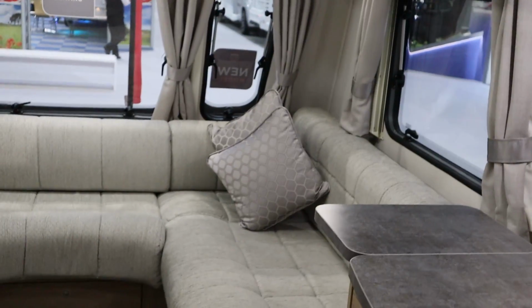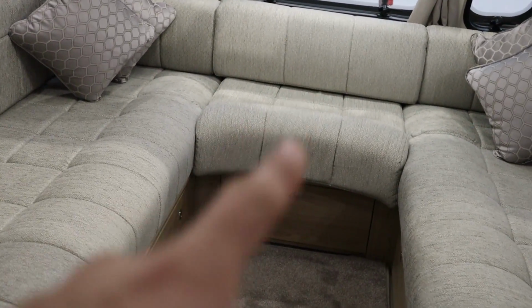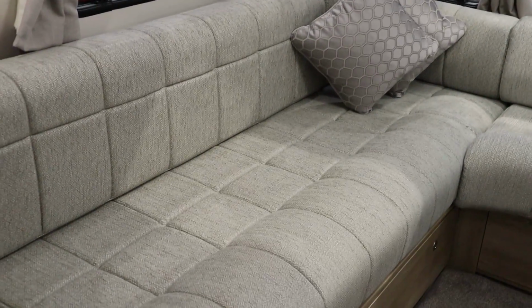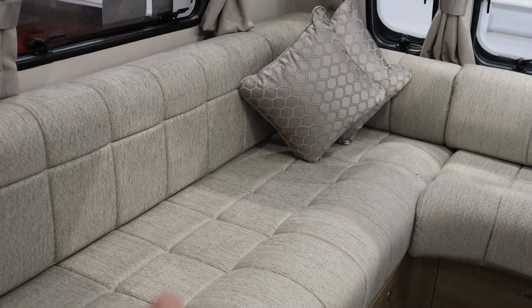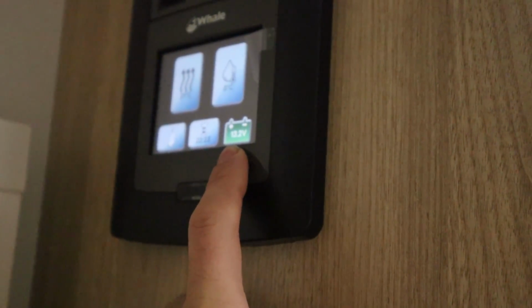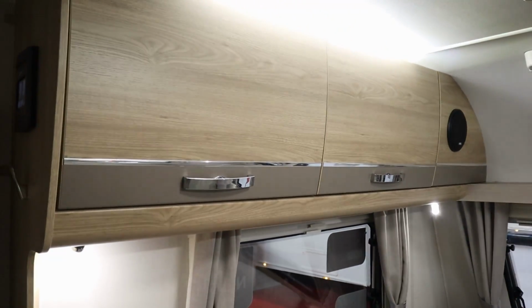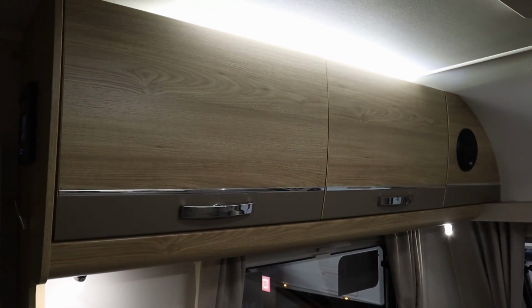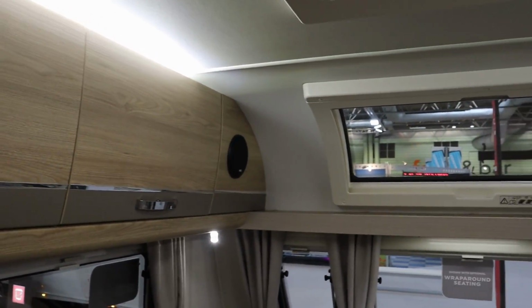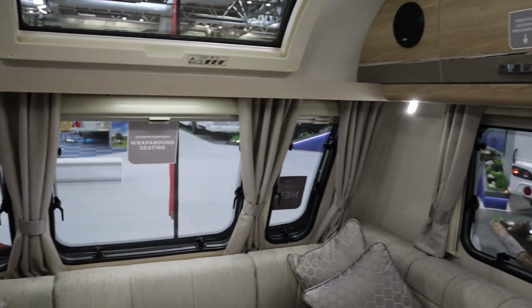So starting at the front of the caravan, we've got wrap around seating, although obviously this can have a chest in as well. A nice grey. I think with children it probably will last, but it might be worth thinking carefully about with children. We've got the touchscreen control system here, so it's got the underfloor heating. We've got lockers here on the side. A couple of lockers on this side, speaker, Elddis top window, the three front windows, quite a bit of light in here even though we are obviously in the NEC.